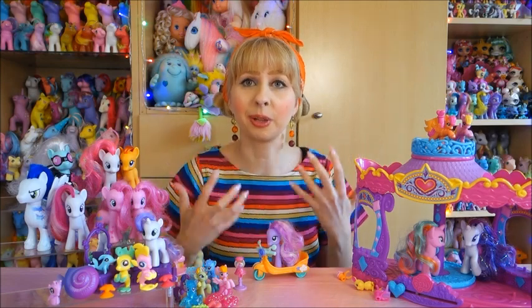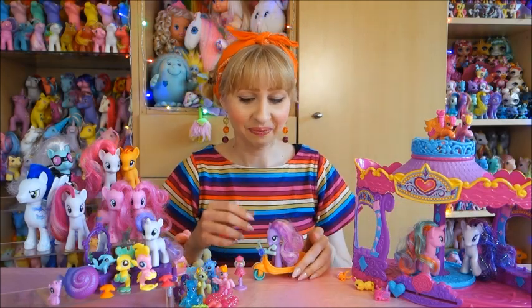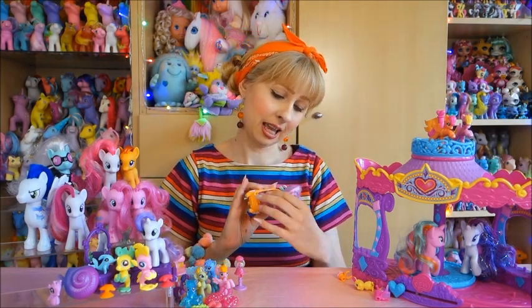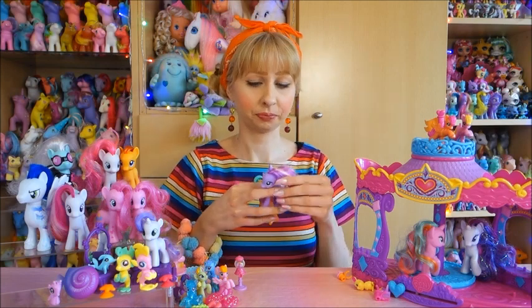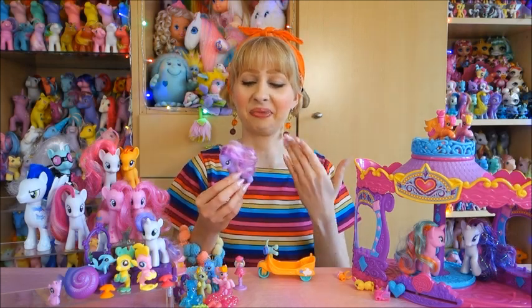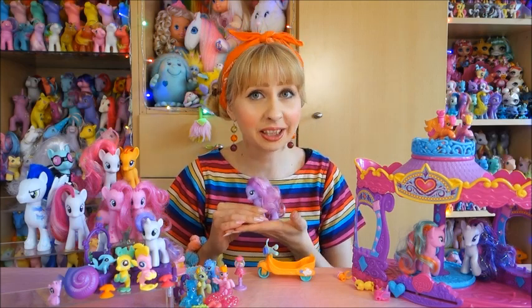It's all more the typical children's stuff, and I mean Generation 4 is the typical children's stuff. So you find them for really good prices, because this here actually is Daisy Dreams. So yeah, Daisy Dreams, again, one of those ponies that are not in the show. She's a toy only character.